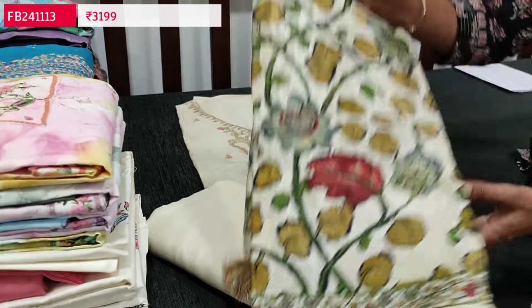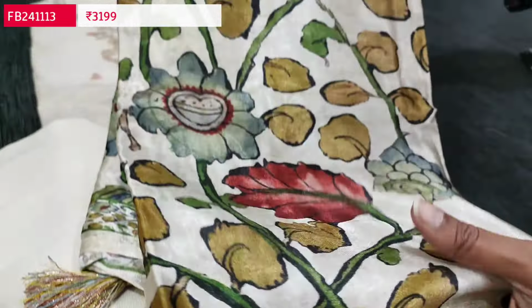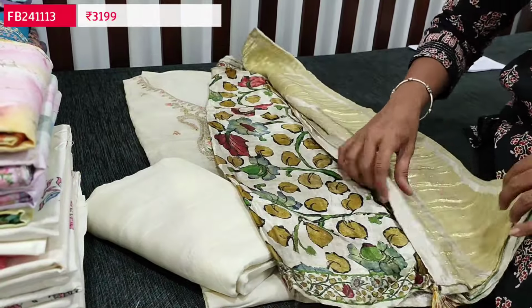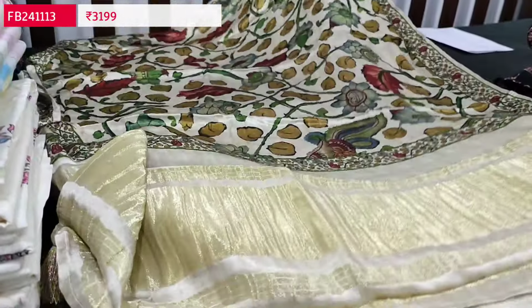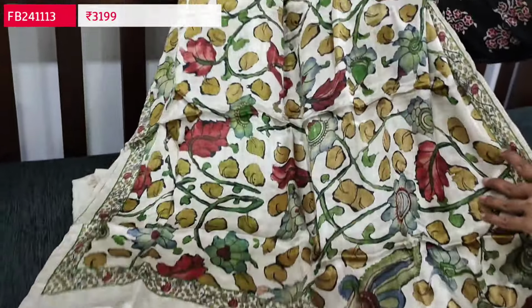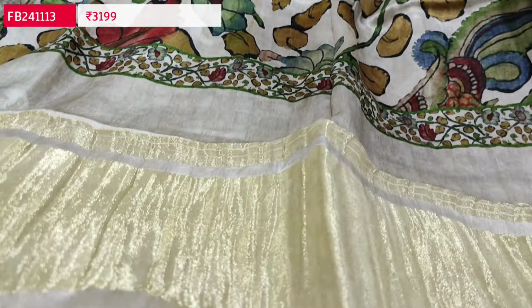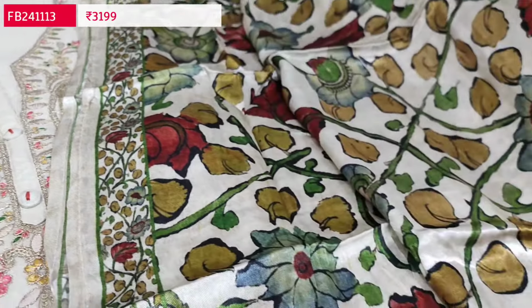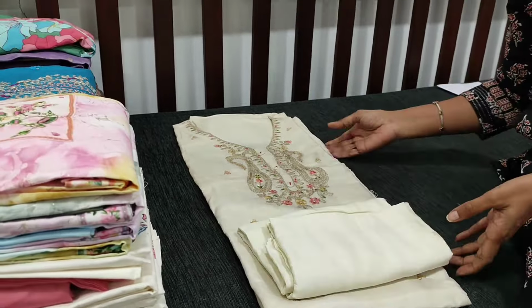And the highlighting part of this set is a beautiful gajji silk dupatta. A very pure gajji silk, super soft and silky, shiny, and the feel of the fabric is very smooth. It's a must buy product and it's a party wear dress material. You can see the kalamkari design, very traditional kalamkari design that comes in the middle portion, and rich zari tissue pallu. And the cost of this designer set is 3199. A very elegant set. Let us see the next soft cotton collection.